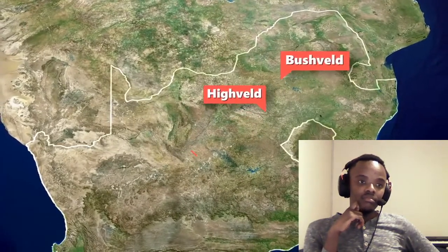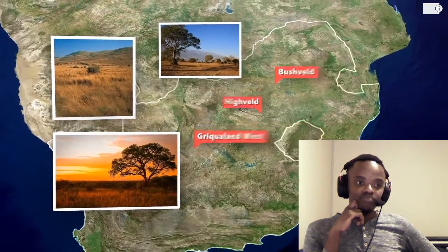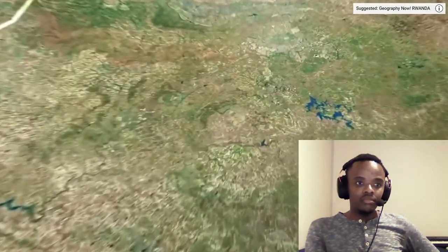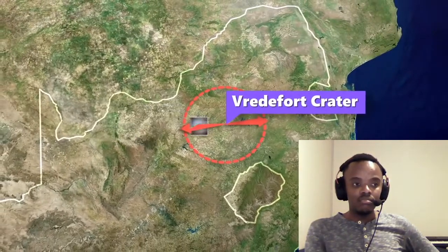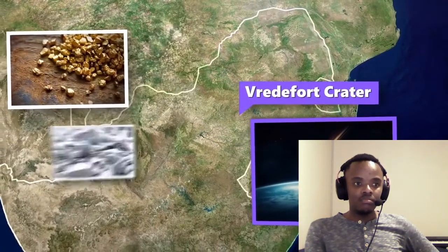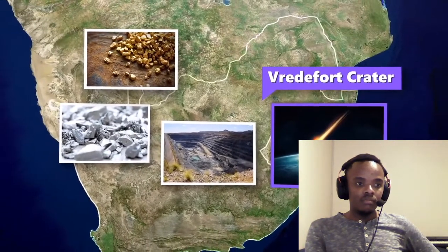When you move inland though, you get the Highvelds, the Bushveld, and Griqualand West, which are the arid savannas of South Africa. This is probably one of the most unique areas of South Africa because it is the site where two things happened. One, an enormous meteor hit this spot, creating the largest verified impact crater on Earth, known as the Vredefort Crater, extending over 300 kilometers wide. You can even see the dome from space at the town of Vredefort. And two, said meteor was supposedly the source of many minerals like gold and platinum that fed the land, which the inhabitants would later discover and go crazy after in a mad gold rush and mining rush.